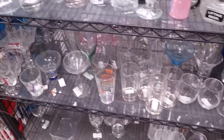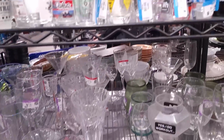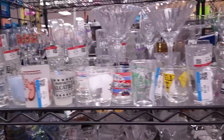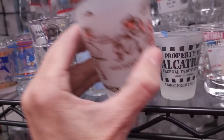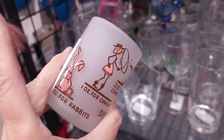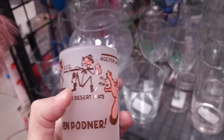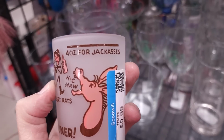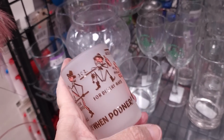All right, let's keep looking. Anything special? These are vintage. They, again, don't sell for a whole lot. They got rabbits, cowgirls, cowboys, desert rats, and 4 ounces is four. Yes, you see it. It's only 99 cents.